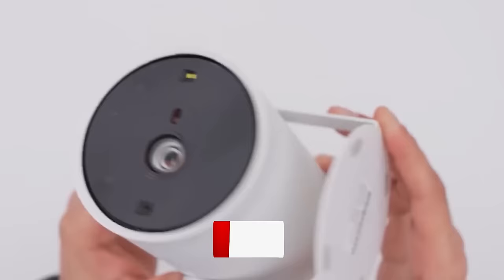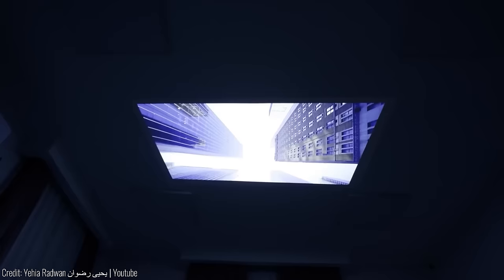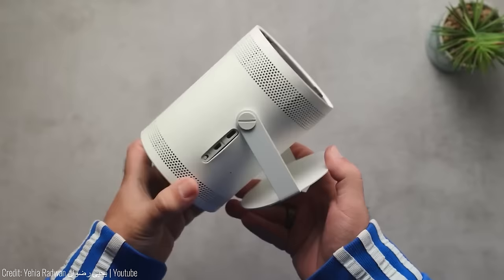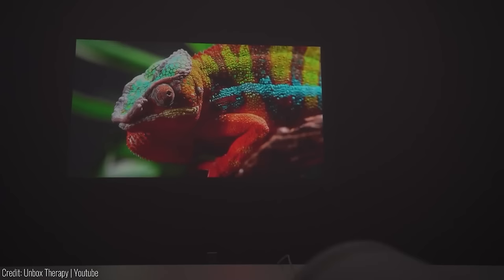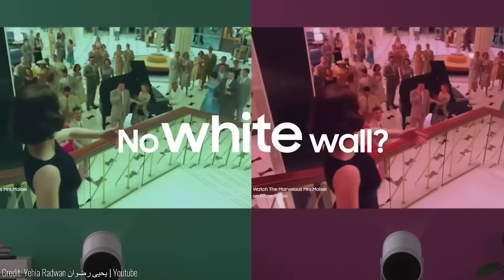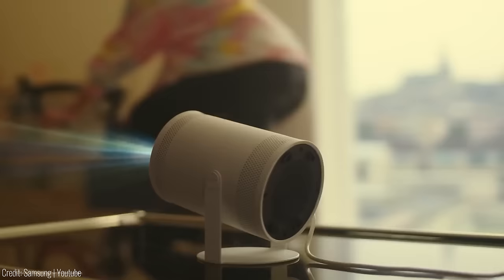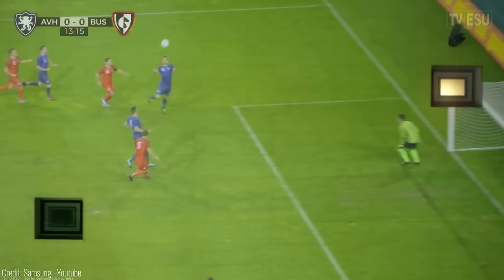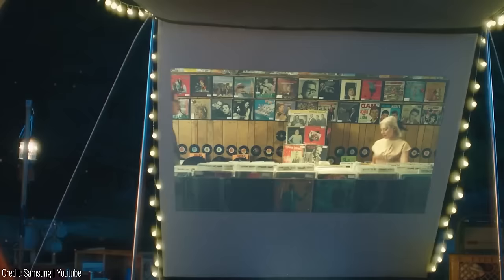This flexible projector lets you create a screen of up to 100 inches on any flat surface, be it a wall or even the ceiling. With its easy tilt and auto-leveling features, you can find the perfect viewing angle anywhere. The Freestyle automatically corrects skewed images and focuses for a sharp, clear picture in seconds. It optimizes projection based on wall color, ensuring an immersive experience. And let's not forget the powerful built-in speaker that delivers rich 360-degree sound. Plus, with Samsung Bixby integration, you can control the Freestyle with just your voice. For the price of $950, your movie nights will never be the same again.